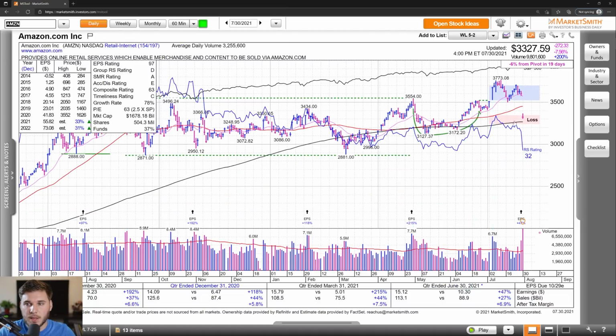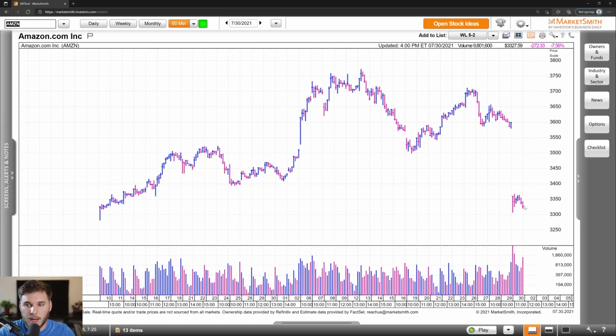And lastly, we've got Amazon. The reason for the gap down in the overall indexes, I believe they had poor guidance here, but you can see that we didn't have a great closing range, and we're back near the middle of this base. So we'll have to see how this forms up. It was pretty tight intraday if we go to a 60-minute chart, but we'll see how this acts next week as well, whether it takes out the high or the low of this range.